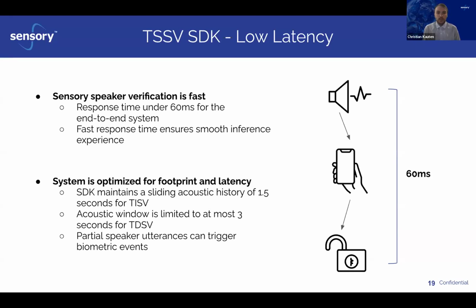Our system is not only optimized for latency, but footprint as well. So the RAM overhead that you encumber from deploying the solution is quite low. The SDK maintains a sliding acoustic history for text independent mode of 1.5 seconds, and then for text-dependent mode, about 3 seconds, which allows for slightly longer passphrases than you might see with a 1.5-second window. Despite the buffer lengths, partial speaker utterances can trigger biometric events. So as little as about 600 milliseconds of speech data in many cases can result in a successful authentication for either TISV or TDSV, depending on the length of the phrase that the user has chosen to enroll.